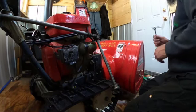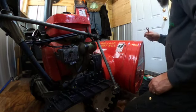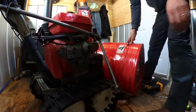This is not the first time this has been done on this machine, because I noticed the one belt that was broken is a Napa belt, and it did come with a Napa belt for sure. This is an old snowblower.